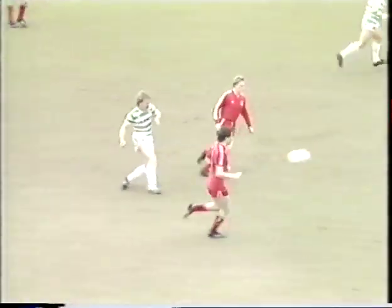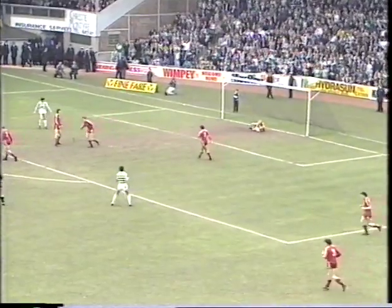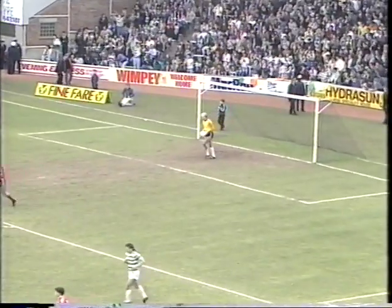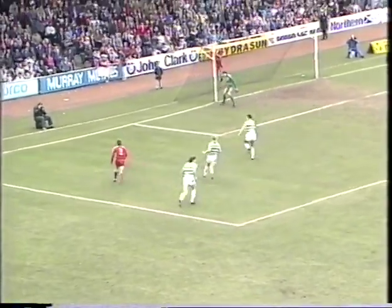Johnston screening it well. McClair getting through the challenge from Tom McQueen. Johnston's first time shot. Well, he's one of the best in the country at that situation, Mo Johnston. It was McClair's strength on the right which set up the chance, getting through the challenge from Tom McQueen, playing the ball across, the first time shot and a good save from Gunn.